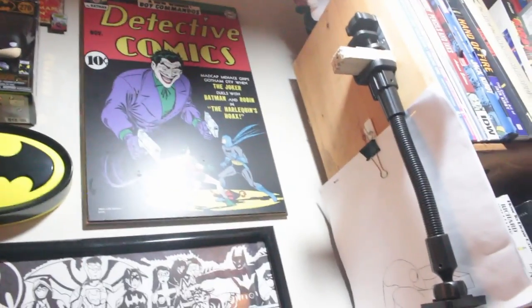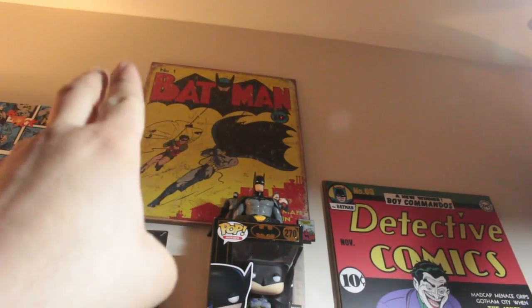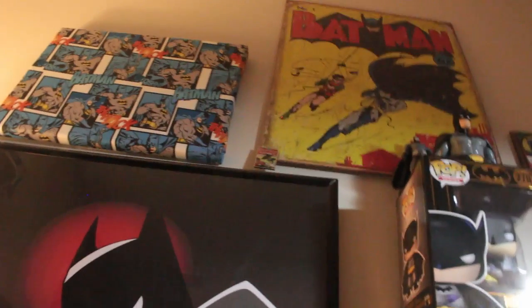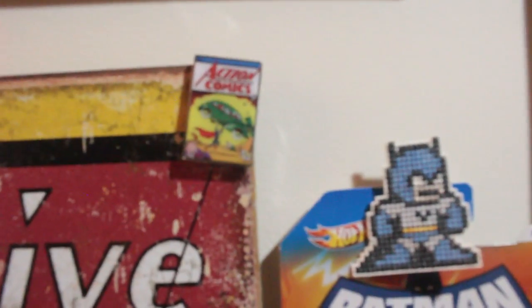Swinging to the wall, we have a few things. So for one, and this can be a little difficult to film, but if you look, I actually have metal posters of Batman, the first issue of Batman, which has a pin of Detective Comics #1. And it's actually really cool. I'm very proud of that because that was something I found at, I believe, GameStop, but Sarah found this one. This is the only Superman thing on this wall, and you can't really see it on camera. It's a pin of Action Comics #1. So she found this for me, and she got it for me, and I put it on my wall, and then I found the one of Batman, which was really cool.